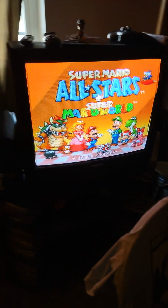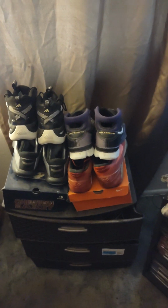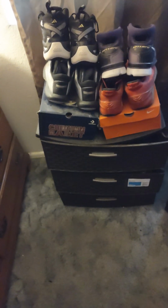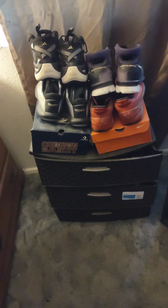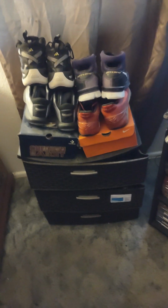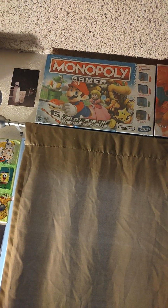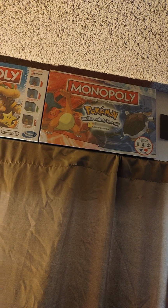Let's move on to the next side. Over here, these are all my Kobe Bryant shoes from Adidas, Converse, and Nike. And also these drawers right here are filled with controllers. These two drawers and the third drawer, nothing special, just junk. On top we have my Monopolies: Monopoly Gamer Nintendo Edition and the Monopoly Pokemon Edition.